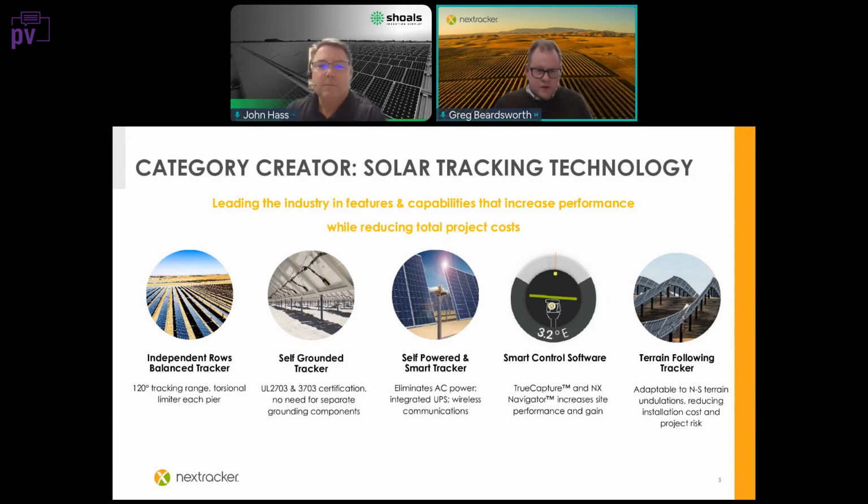That's really important. It enables most or much of what we do. And then leveraging all of that is all of the smart software we've developed. And this is how we tie the pieces together, build solutions such as TrueCapture, NX Navigator, and all kinds of things to come. And last point, bringing this terrain following XTR solution to market has been really important for us as solar grows, and as it grows into places that aren't as easy and straightforward to build upon as the desert Southwest has historically been in the early days.